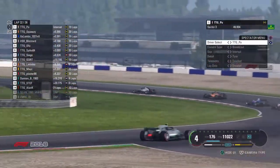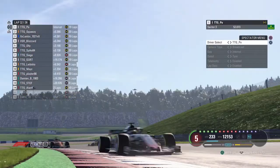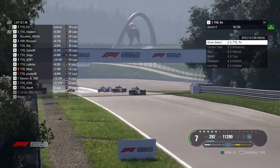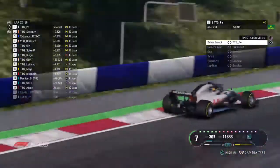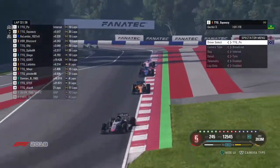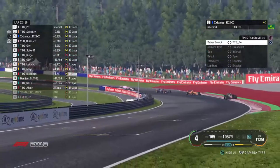Poe leads the way then as they head through turn 7. Then through turn 8 with Squeezy in second. Very opportunistic there. He just got the exit absolutely spot on at turn 3 there and was able to make up 2 positions. So Squeezy then picking up second place. Lambo in third at the moment.